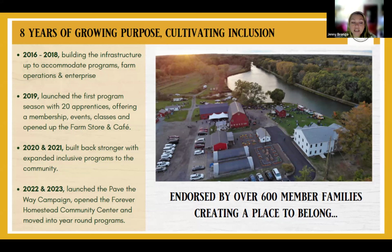So in 2019, we had 5 staff. We had a farm manager, a farm store coordinator, a program coordinator, an office manager. And I think that was about it. And then me, and I'm not paid. So we had 20 apprentices full-time in our programs Monday through Friday.